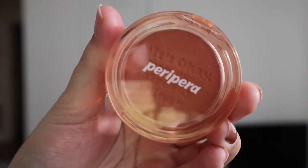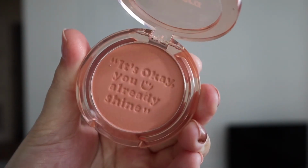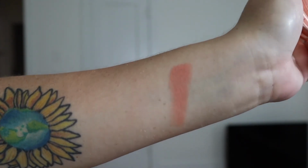This, however, is really nice. This is from Peri Para again, and this is the Pure Blushed Sunshine Cheek, and it's in the shade Hazel Orange. And honestly, it has the cutest embossment. It says, "It's okay, you already shine." It's so, so cute and so beautiful. And I love the packaging as well. It's honestly kind of similar to Buxom, and it's not cheap. I don't feel like this is like an Essence blush where it's gonna pop off the lid. It's really nice and durable, and I love that it's kind of the same color as the blush inside. So that's really cute.